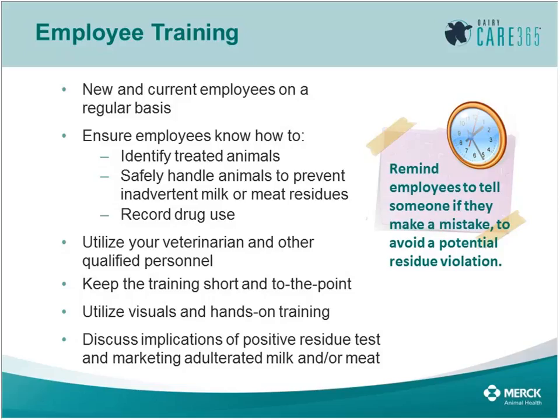Visual and hands-on training will improve employee understanding. Consider monthly meetings to review an SOP. Remind employees that if they make a mistake, tell someone as soon as possible so a potential residue violation can be avoided.